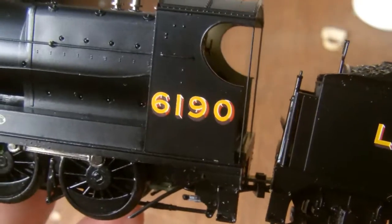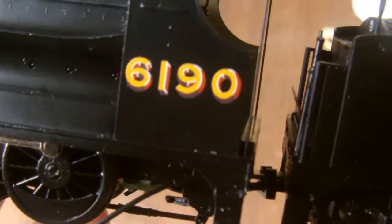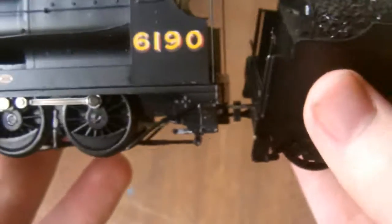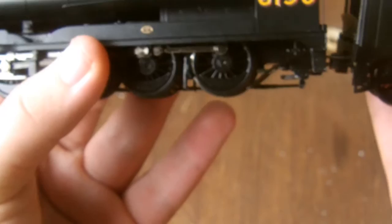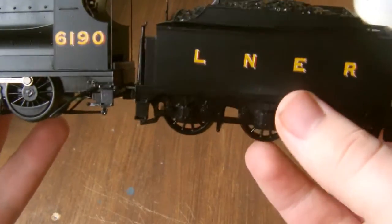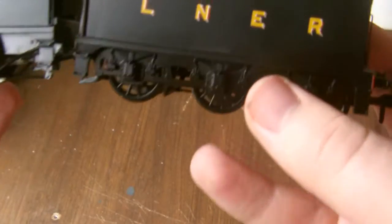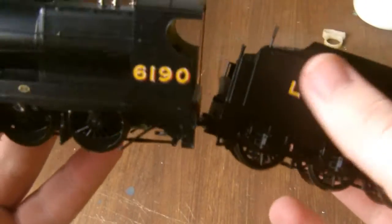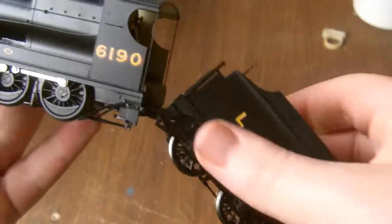The lettering on the tender and the numbering on the cab, just look at the embossed on that. It's just so accurate, and they've got the right printing as well, because years ago, mainly with Hornby models, the embossed on the printing, it wasn't that good. But nowadays, it's just much more accurate. So of course, they've got that right, which is spot on. And you can also feel the raised lettering on that as well, which is nice. There is some dust, some slight dust anyway, on the tender there.